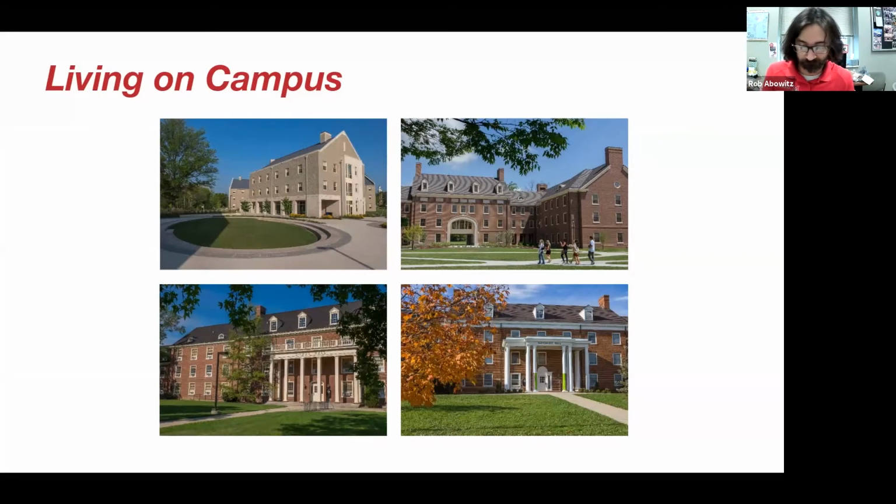In late July or early August, you'll be notified about the hall you'll be living in via your Miami University email account. So start to look for that in your Miami email at the end of July, and you'll be able to log in.